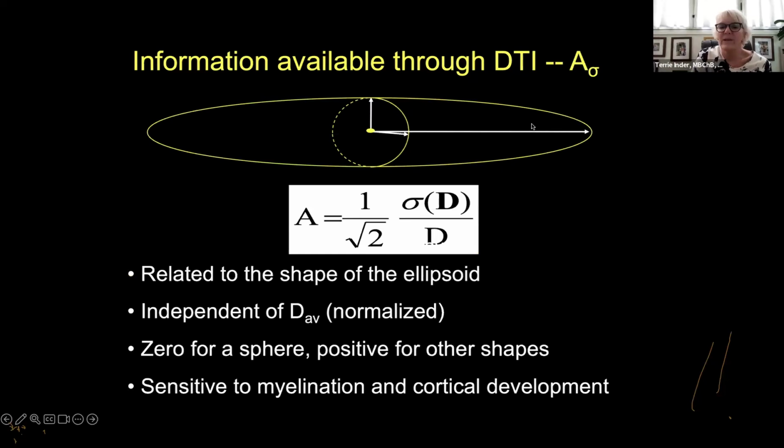We can also look at whether there's any preferred direction that the water likes to move in, and this is what is known as anisotropy. And this is really related to the shape of that water movement. So if I'm stuck in a fiber tract and I'm lying between two axons, I'm not going to be able to move side to side. I can only move up or down. Then I'm going to have a very strong preferred direction for my water movement. And my strong preferred direction is going to show me that my anisotropy movement, my water movement in one direction, is very high. And that's what will be seen here.